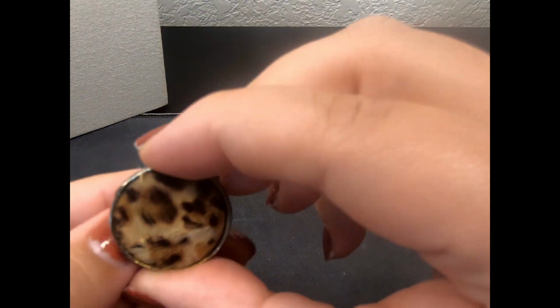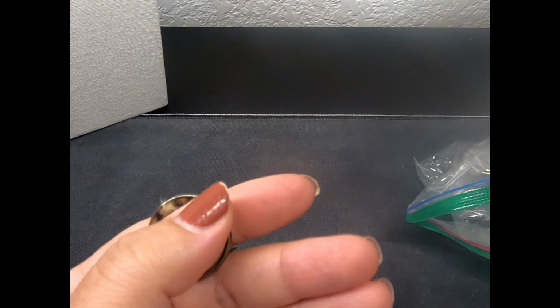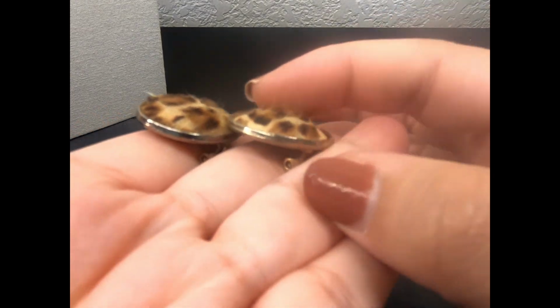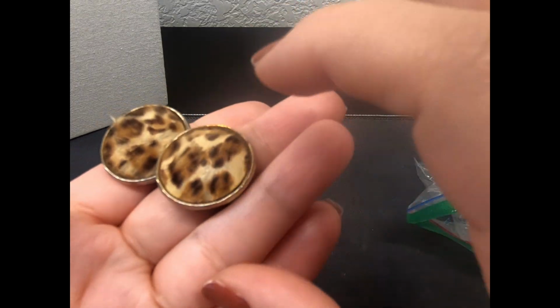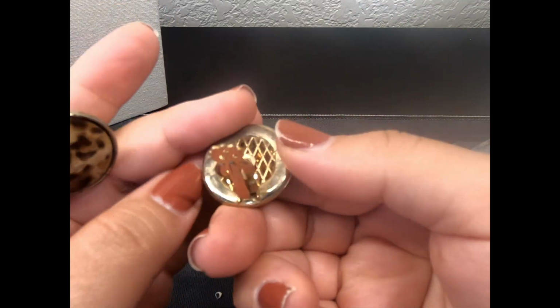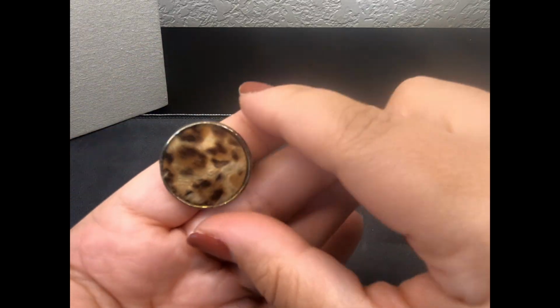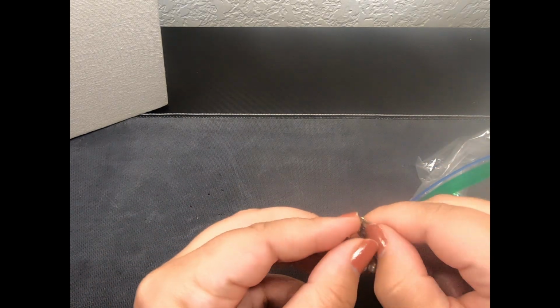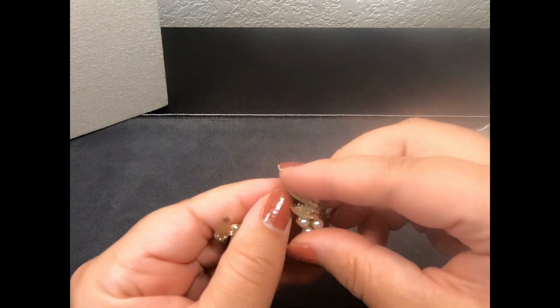And these are fun. There's some leopard, and they actually have fur or some sort of hair. Might be horse hair or something like that. Those are really fun. There's the back. And these are not signed either, I don't think. And those are going to be hard to clean just because it's got fur on it and I don't really want to dip it in a cleaning solution. So I'll have to see what to do with those.